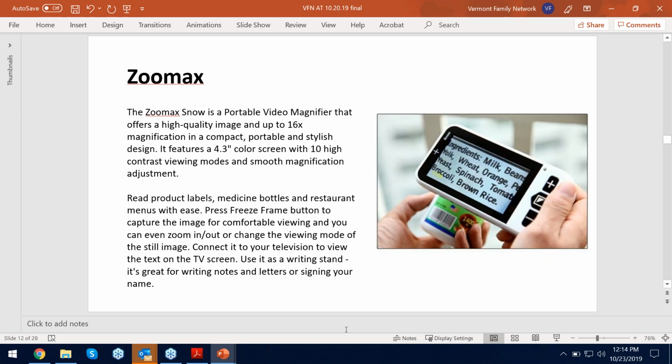The next device on our list is called the ZoomX. This is a device for those who have a visual impairment. It's a portable video magnifier, and it allows you to enlarge any sort of text in front of you. So, as it shows on the image, somebody's looking at the ingredients on some sort of pill bottle, and the ZoomX is enlarging the words.